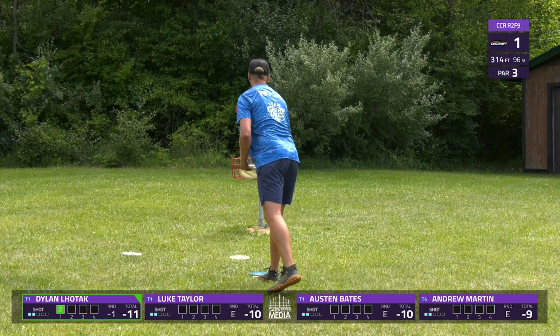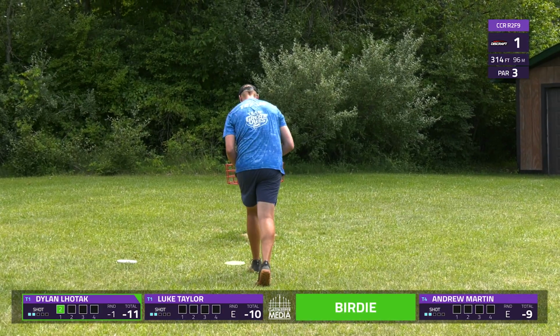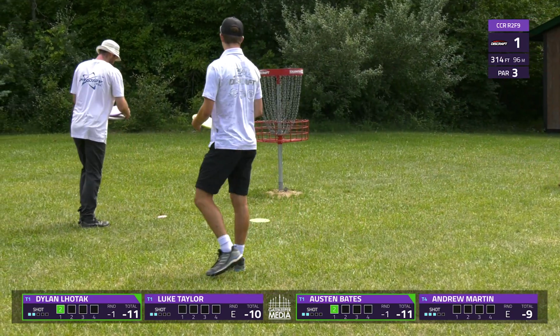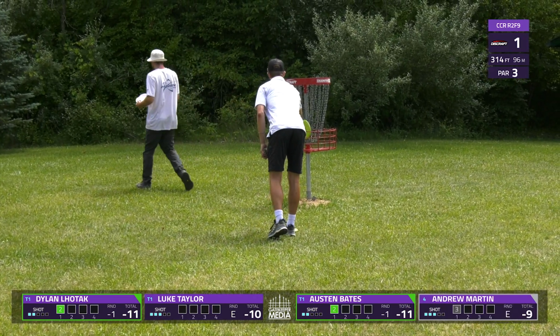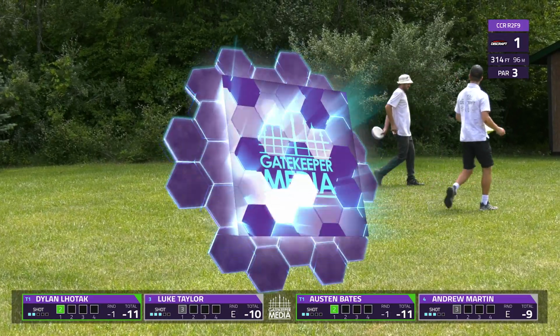Austen to start off with a nice little birdie. Beautiful. Yeah, towering over the basket. Yeah, this is a great birdie actually to start. Only 7 birdies on the day, playing at .18 over par. It's a lot higher than I expect.